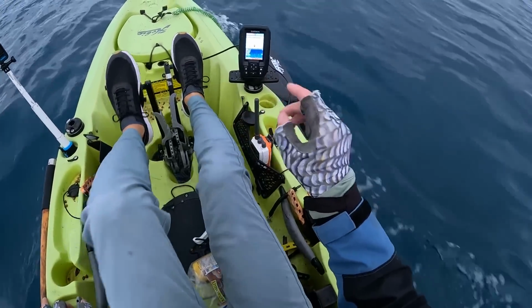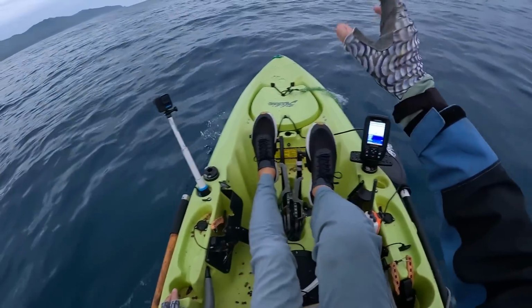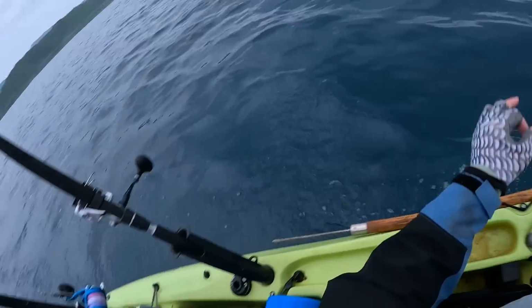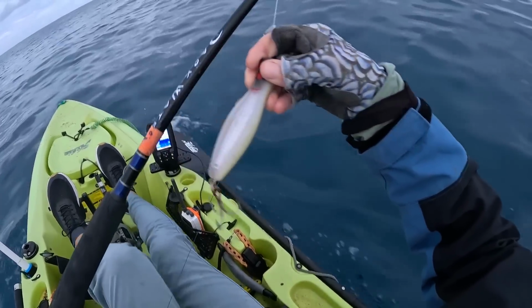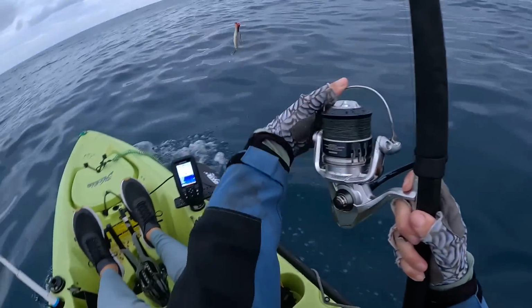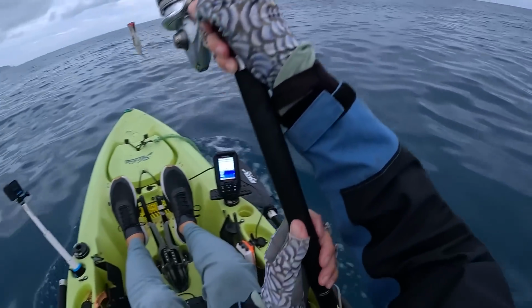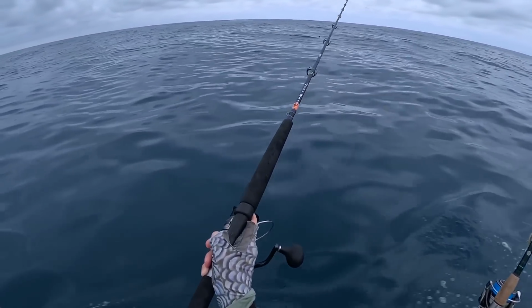All right, so we're not marking a whole lot of bait closer in here, so we're heading a little bit further out and down. And I think I'm gonna just throw out this popper while we're moving, and I can kind of troll and pop it as we're going along, and who knows, something could come up and hit it.